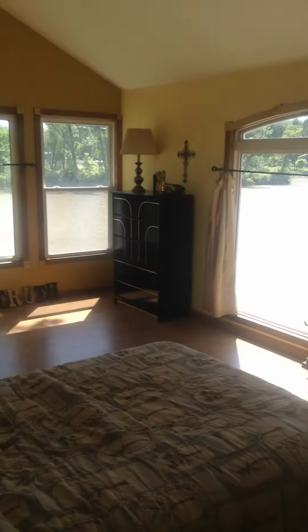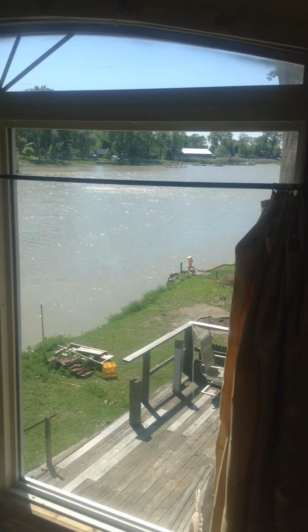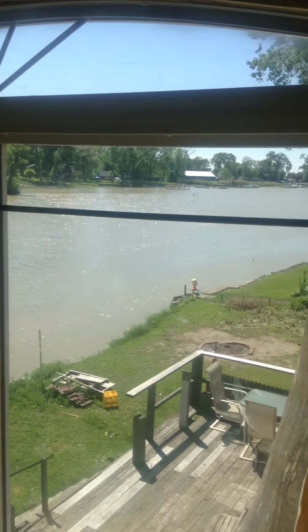Upstairs bedroom, master, if you will, with a great, great sunset view. That roof in the distance is Sunset Beach, about a 4 minute boat ride from the dock over here. And that, I don't know if you can see the lake, there it is.